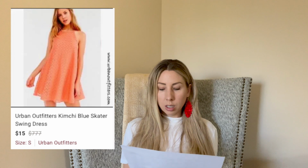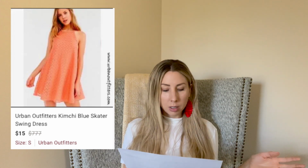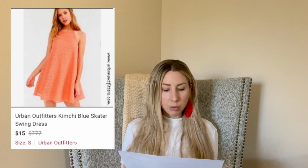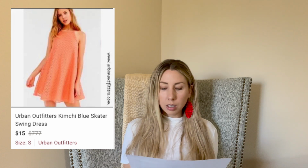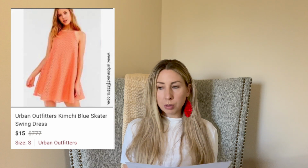All right, Urban Outfitters, this skater swing dress. This has gotten 0 attention. I regret picking it up. I don't know why I picked it up, and I have it listed now for 15 days. This is something that's probably definitely going to go to Plato's. It might be out of season for them to buy it, and so I might just have to wait again till next, you know, February, March when the weather changes again. But that was just a bad buy. I don't think any one person has even liked this dress.